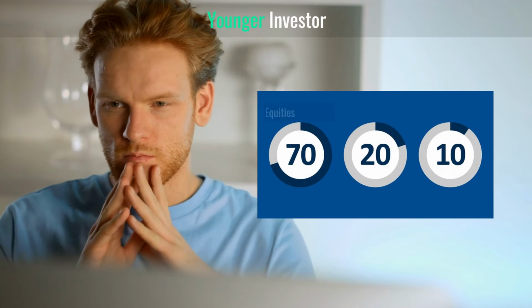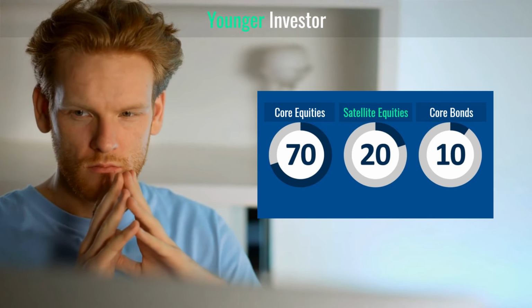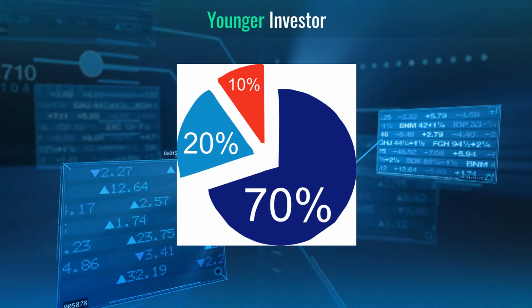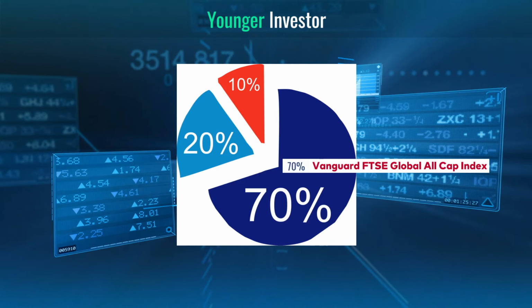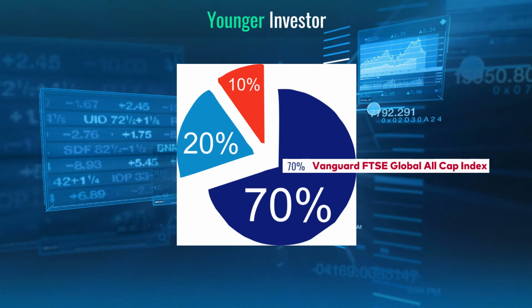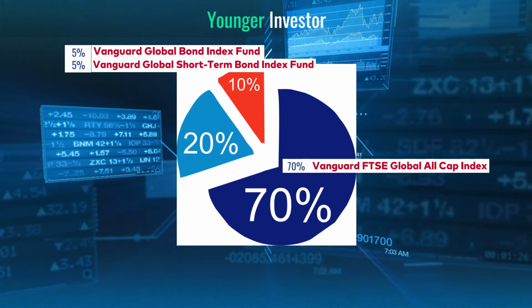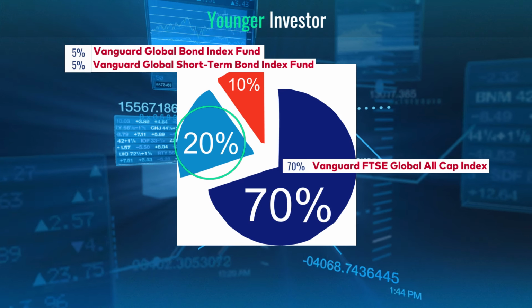If you're in your 20s or early 30s, you might look at a higher risk, 70-20-10 portfolio. The 20 being your satellite, comprising 90% equities and 10% bonds. Your core could be the Vanguard Global All Cap Fund, providing broad market exposure, starting at 70% of your portfolio. This is your base. Instead of a significant bond allocation, allocate 10% to Vanguard Global Bond and Vanguard Global Short-Term Bond Index funds combined. This leaves 20% for satellite funds.